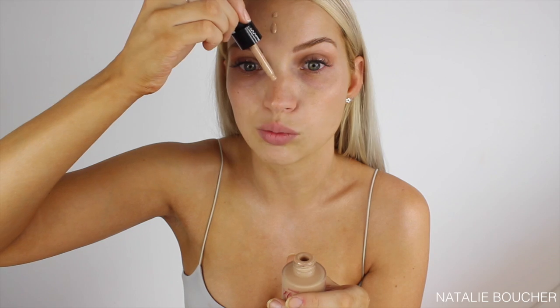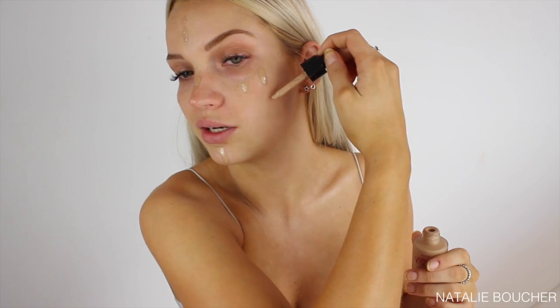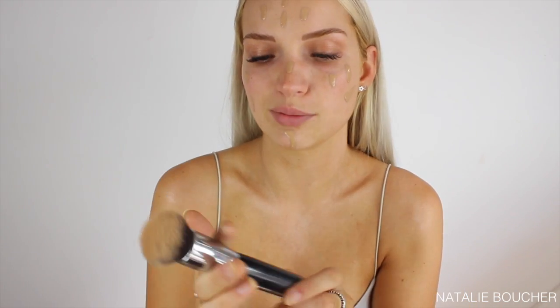Holy, it's actually like water. Oh. I find these applicators so messy. Now I don't think a beauty blender would be very good to blend this out because I feel like it would literally just suck this product up because it is like water. So I'm going to be using my Morphe M439 round face brush to blend this out.